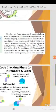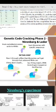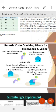This problem was solved by the next experiment, which was also done by Nirenberg and here Philip Leder. Sometimes in university questions, they ask by mentioning the name of the scientist. So, in 1964, Nirenberg and Philip Leder developed a technique they named the triplet binding assay, using polyribonucleotides with known sequence. They observed that in the absence of GTP, which is very much necessary for protein synthesis, a trinucleotide, but not a dinucleotide, is almost as effective as mRNA in promoting the ribosomal binding of specific tRNA.